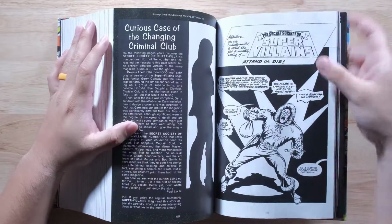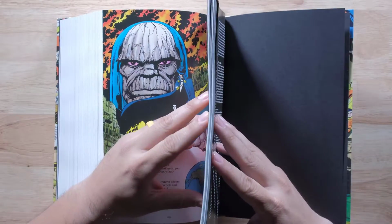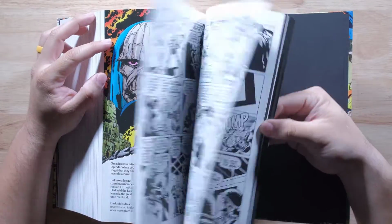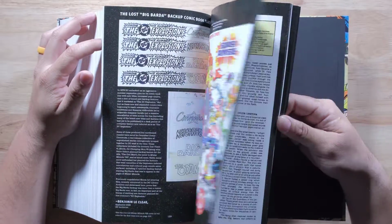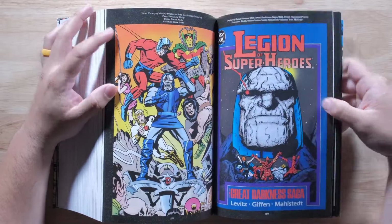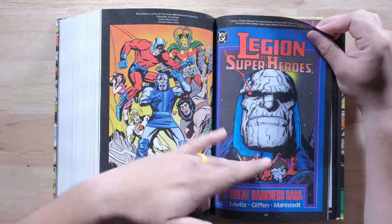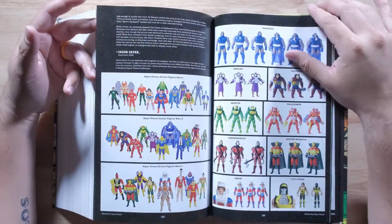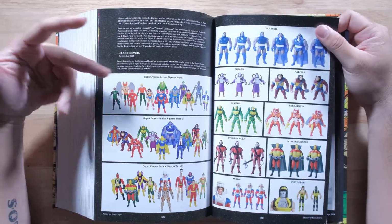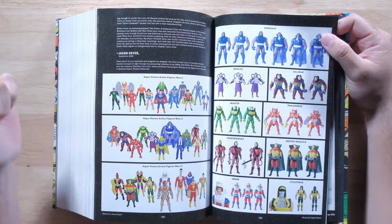Let's take a look at some of the extras. There's a ton of extras. So I'm just showing you, look, it's a ton of extras right there, as you can see. A lot of black and white. Oh, wait, look, more stories. Then some more stories. Okay, let's see some of the covers. Right here, the Great Darkness Saga, very cool. Kenner and Kirby. Some of the action figures, superpower action figures, very cool. There's Darkseid with the cape.